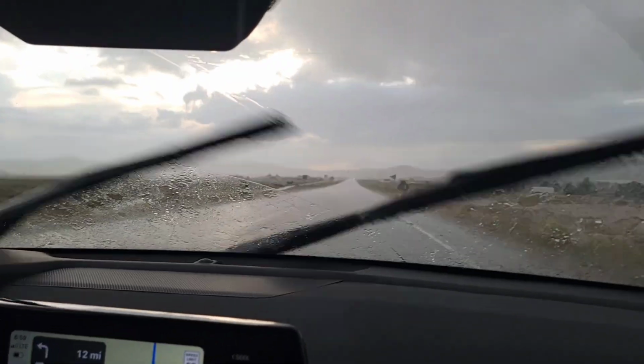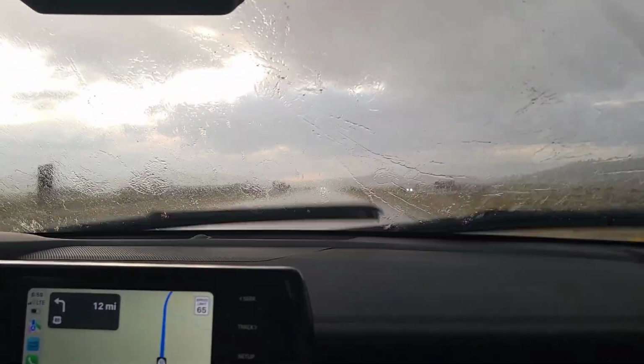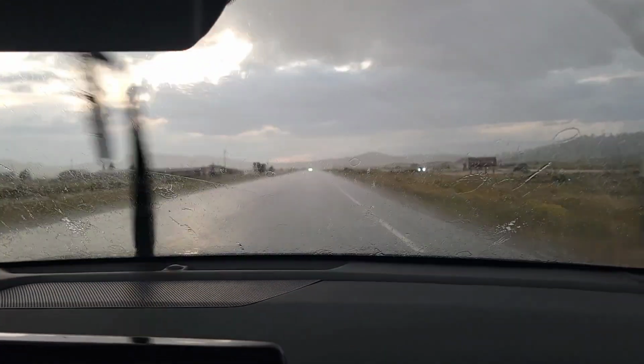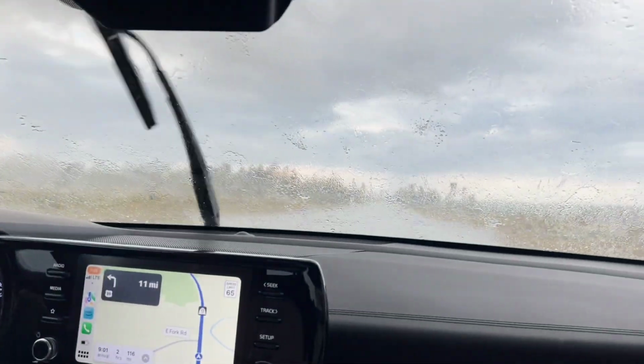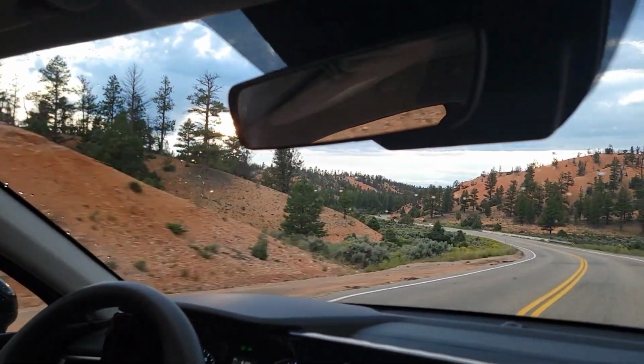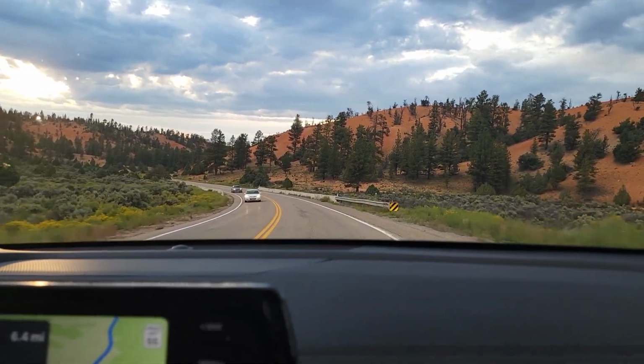Now we're going to go back to our Airbnb, eat some spicy noodles, and go to sleep. And go in the hot tub again. We just left the car. Oh my god. It was just pouring and now the sun's shining. It's beautiful out.